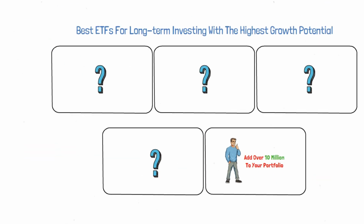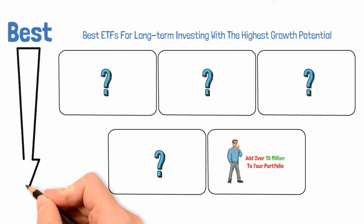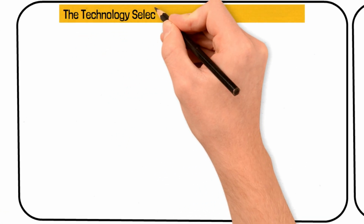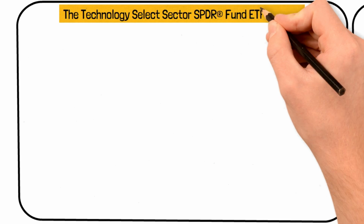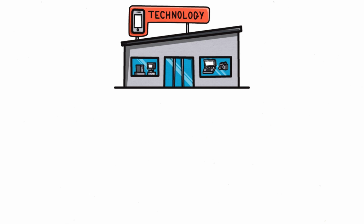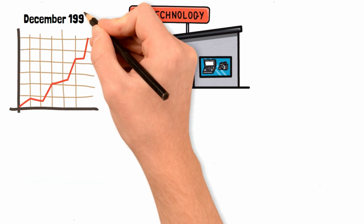Coming up next are ETFs ranked from the best to those that seem like a once-in-a-lifetime opportunity, with the potential to offer high long-term value to your investment. The first ETF on our list is the Technology Select Sector SPDR Fund ETF, known by its ticker symbol XLK. This ETF is a powerhouse in the tech sector, with an impressive track record since its inception in December 1998.